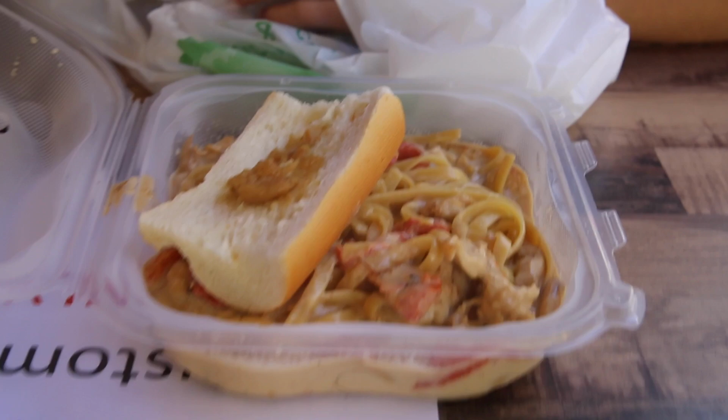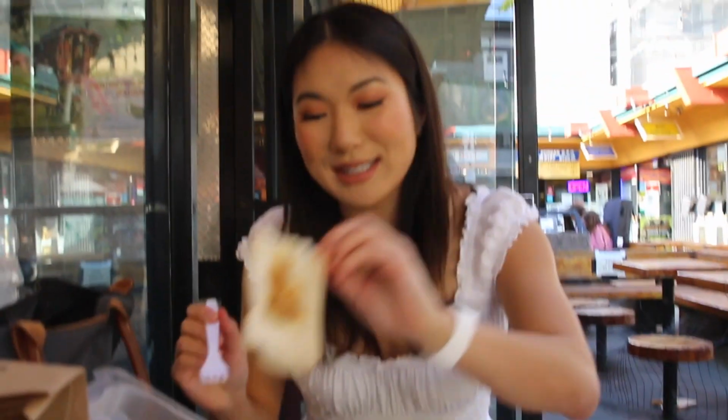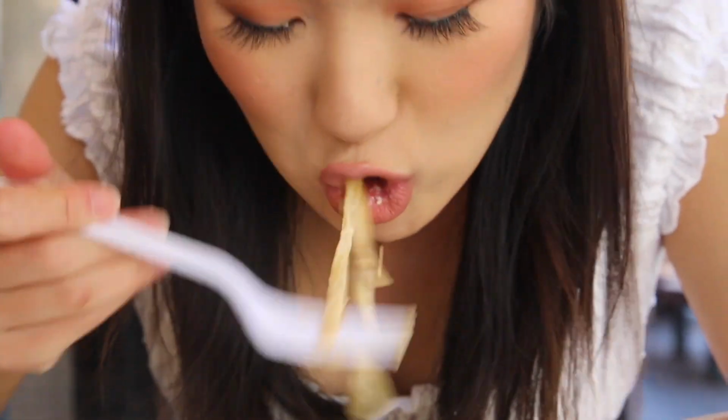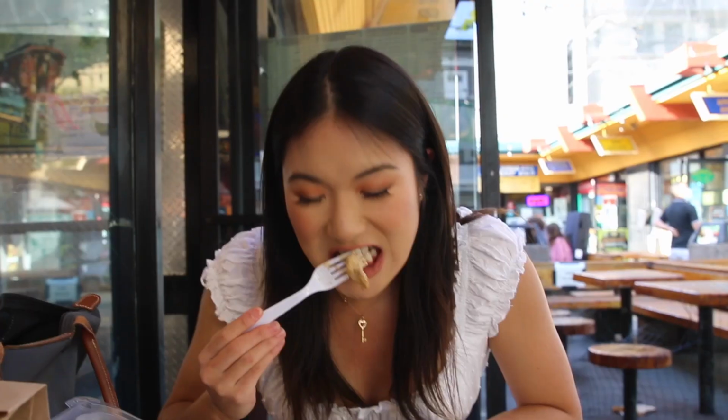We just got our order. Okay, it looks like a chicken Alfredo. They gave us a nice side slice of bread. Okay, I'm trying my first bite. Chicken's not my favorite. Overall, I would give this dish a 4 out of 10. It's not that good.